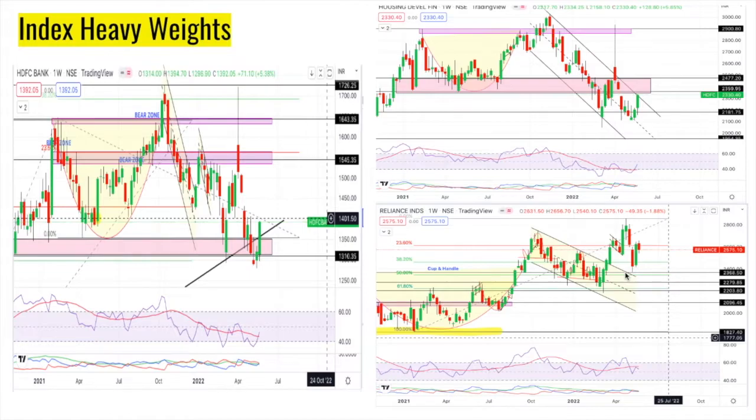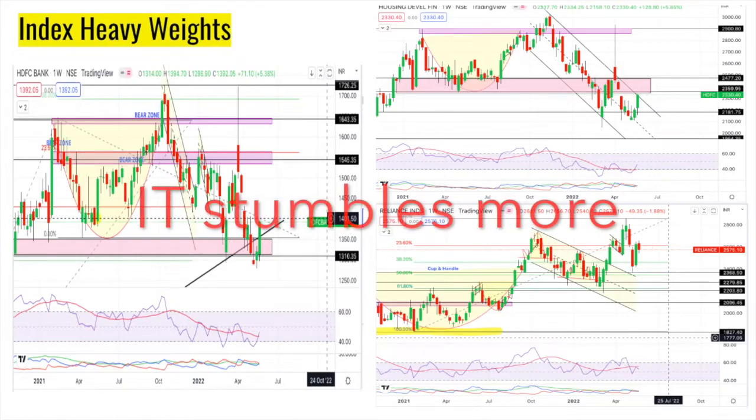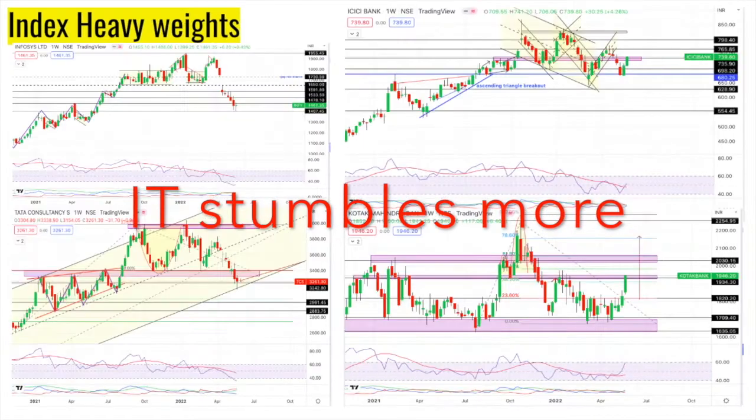So it could be taking a pause and then after some time make... So any close above this fixed candle high would be clearly indicating that it will make another all-time high. But as of now, momentum is sideways for both. So sideways moves in all these three major indices, and then comes the IT sector.